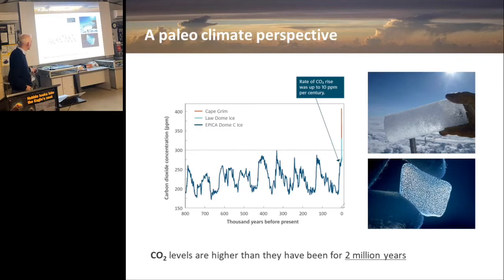And you see the little bubbles in here, you can extract them. And you see before now, it was ricocheting around between about 200 and perhaps the maximum 300, you see here. Of course, these fluctuations on this long time scale, this is ice ages, this is past ice ages.